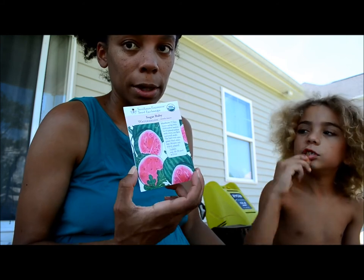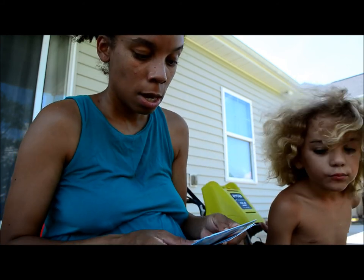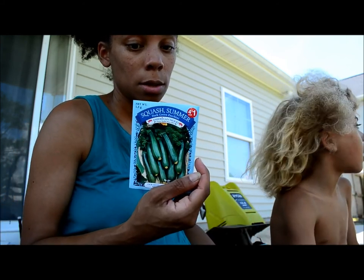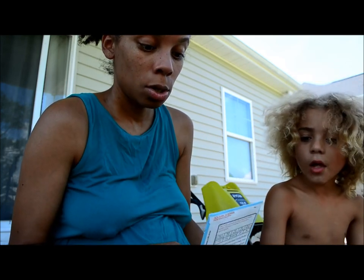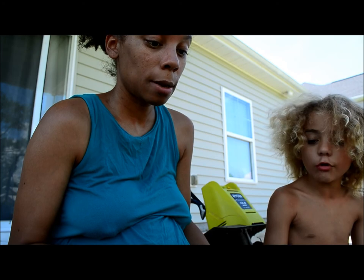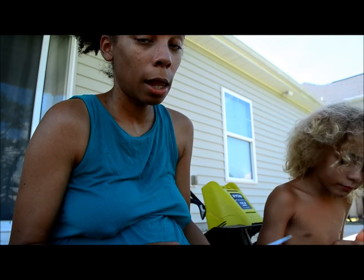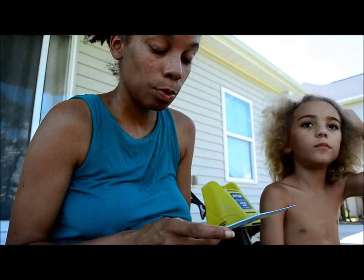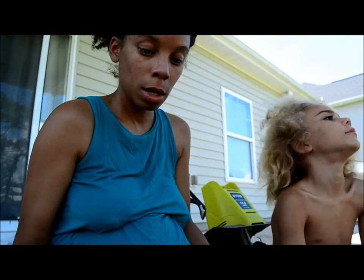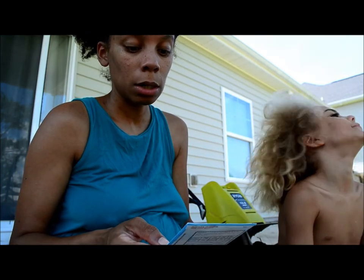So I have to decide when I want to plant these. We grew a lot of these the last two times in California when I planted these. We grew a lot of these and these grew really well. The squash.